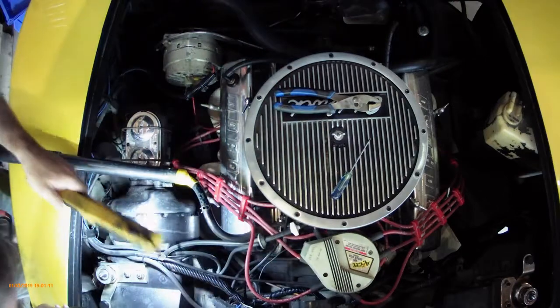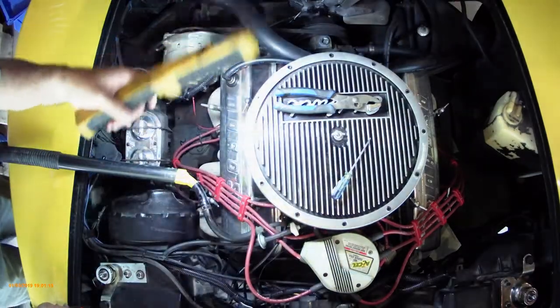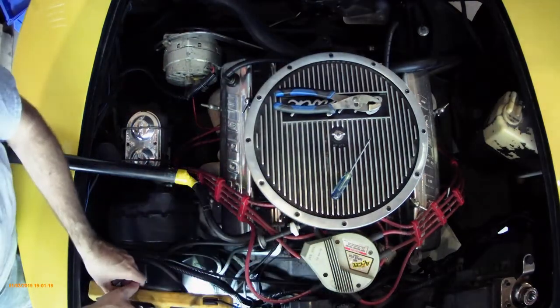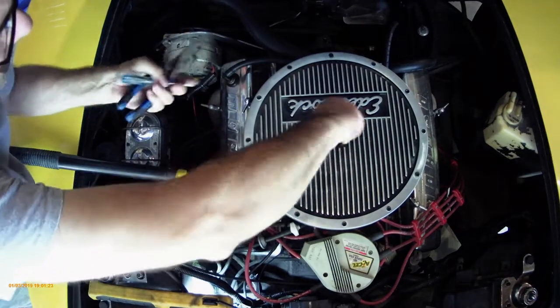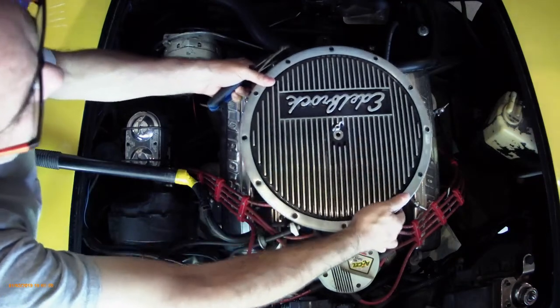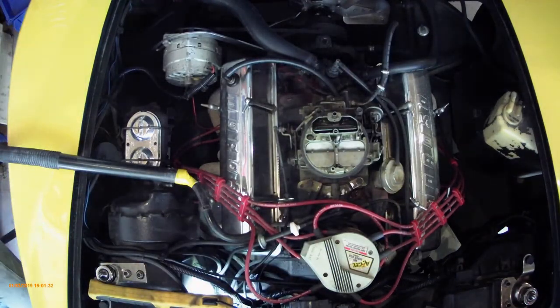I don't see anything else in here. Okay, so I don't see anything on the top of the engine. So what we're going to do is I'm going to remove the air cleaner. Remove that air cleaner we've got.